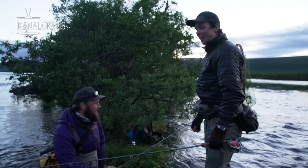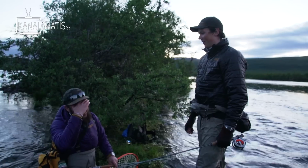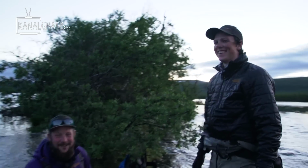It's really the end of an island. It's quite a rough stream down here. And you didn't have so much backing on. Could have been an interesting swim.